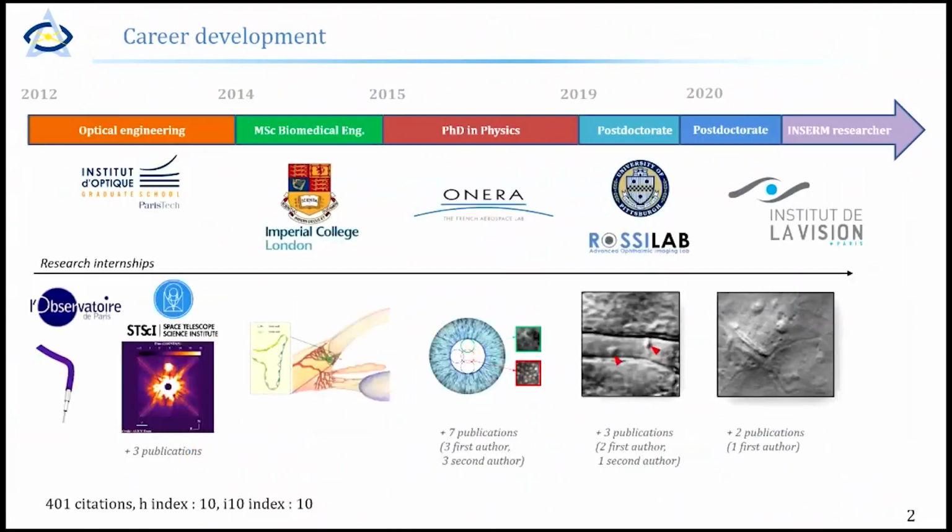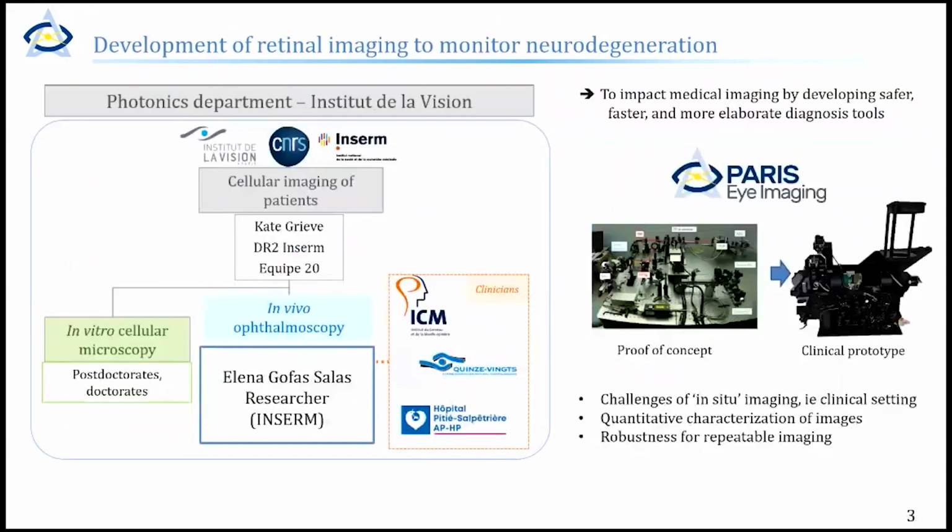So I just wanted to introduce myself real quick. I'm an optical engineer, and I later specialized in biomedical engineering. And then I did my PhD at ONERA, which interestingly is our space lab. So I learned techniques that are historically applied for astronomy and telecommunications and in the medical field. And then for my postdocs, I focused on taking microscopy techniques and applying them to in vivo imaging.